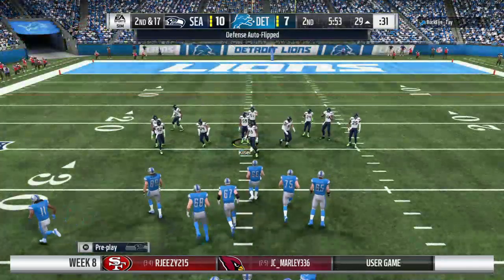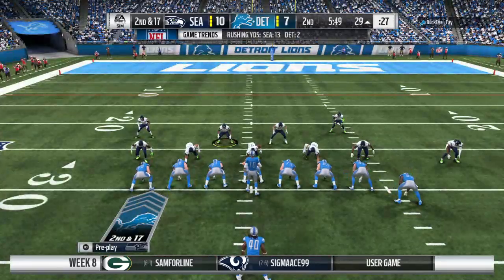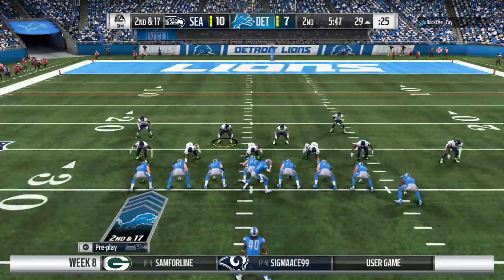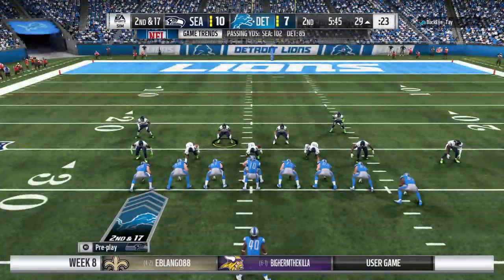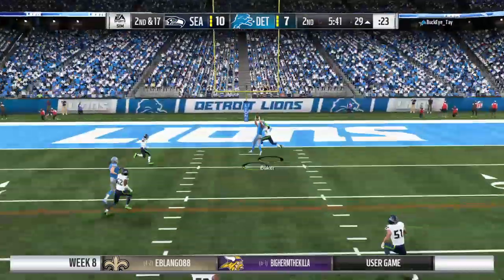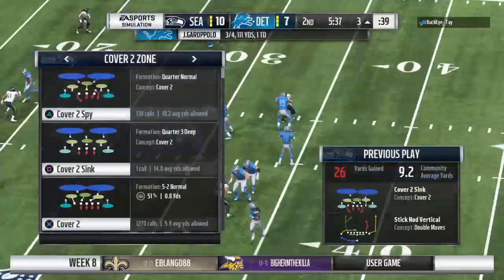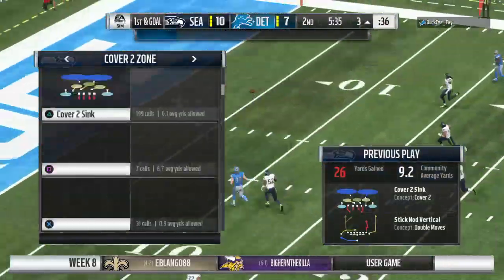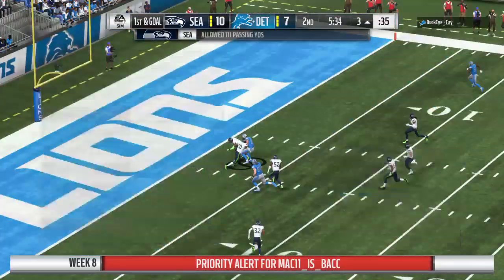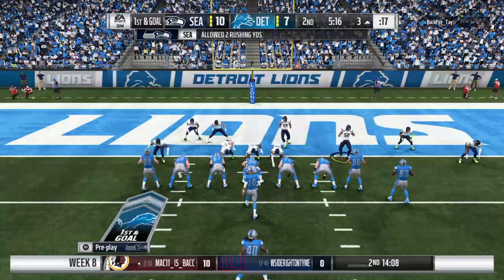Now they face a 2nd and long following the holding penalty. Looking to throw, Garoppolo. This is caught. And they will eventually get him down, but he's inside the 5 all the way to the 3. A good pickup there, 26 yards.